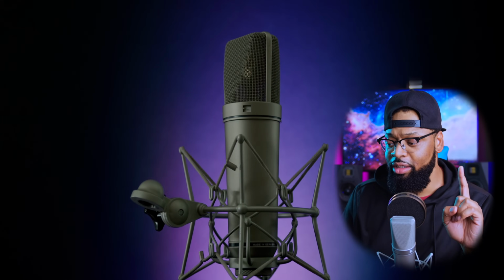It's insane. And it's a very common vocal chain, but they went off a little bit, because normally there's a different pre and a different organization when it comes to this particular vocal chain, especially in rap music. So the microphone is the Neumann U87 Ai.